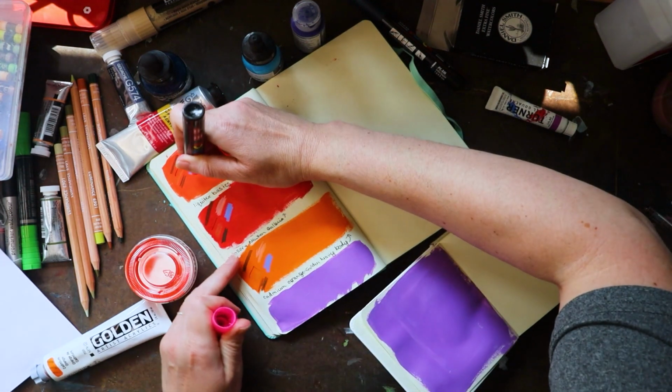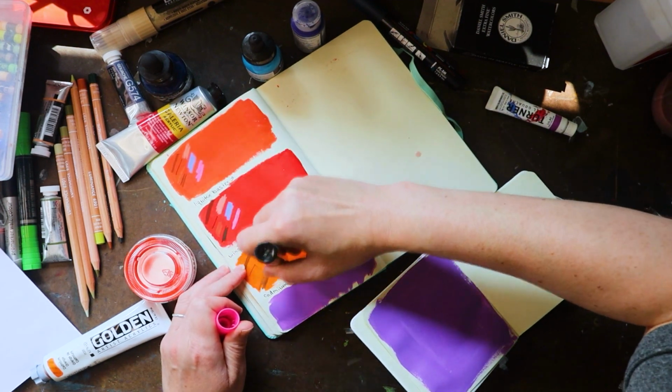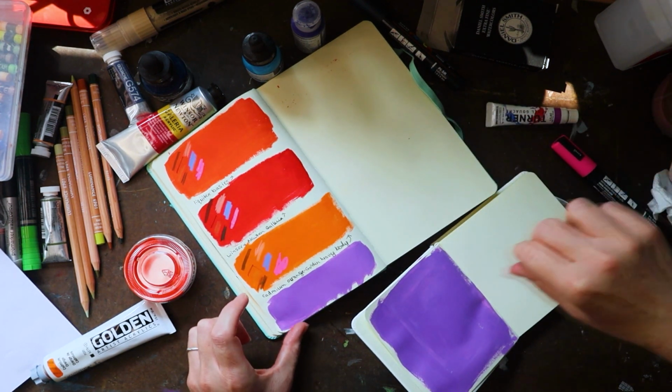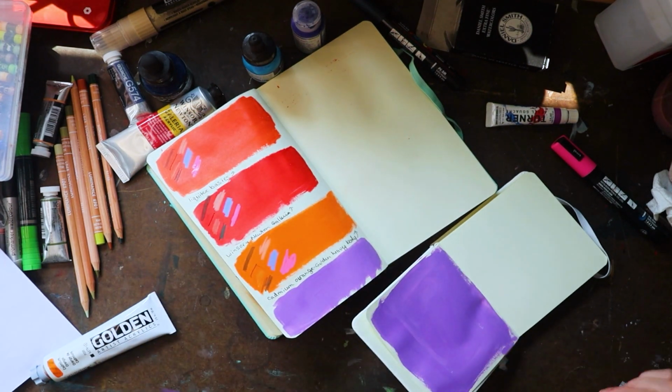I suppose we can check it on these too. You can see there's that little purple on the bottom. That's because it reactivated the Holbein gouache. So no wet materials on top of the Holbein gouache, which I should have known, but it didn't occur to me for some reason. All right, so I'm going to let these dry for a minute and I'll be back.